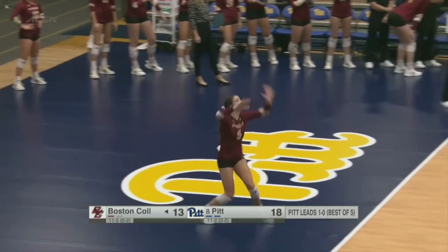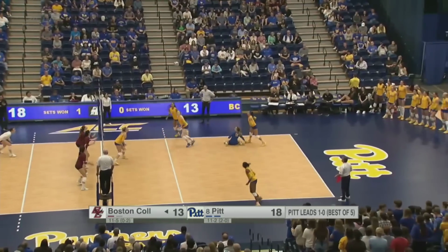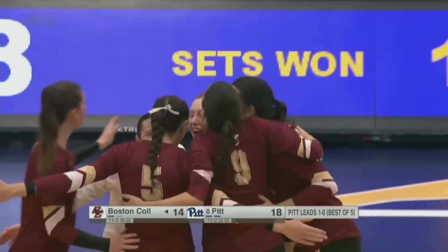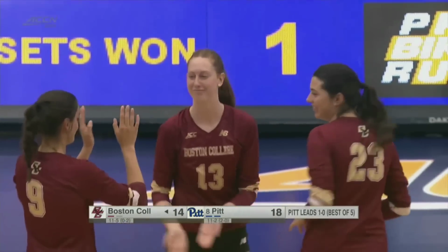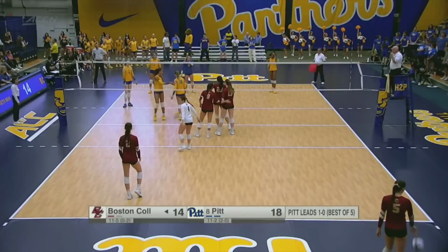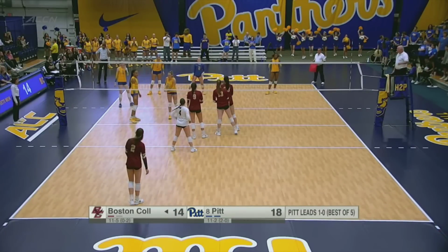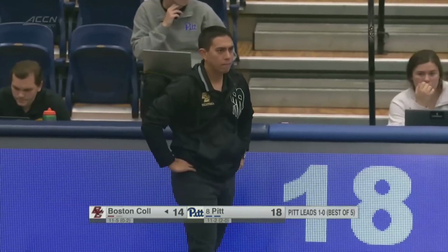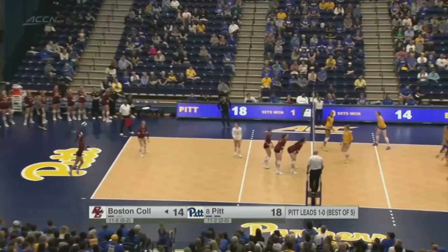And one of the best offensive sets that we've seen from Boston College, getting that great first pass. And on the other side, that's what we've been seeing recently from Boston College with those overpasses, but it's a rare overpass coming from the Pitt passers. Audrey Ross on the quick tap. Get the extra point. It's a 4-point set.